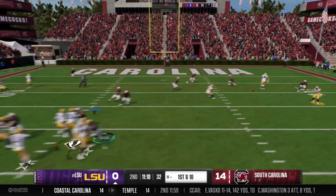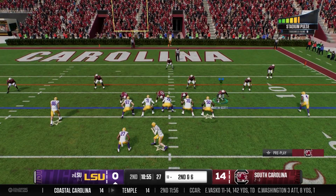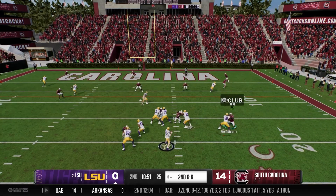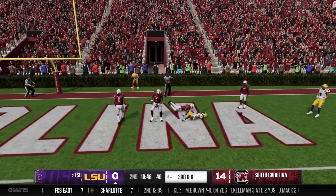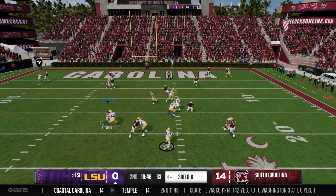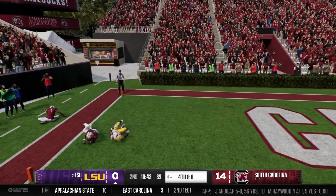Gamecocks are not giving them anything deep. It's been all underneath stuff for LSU so far, including that one to C.J. Daniels. Second and 6 now. Nussheimer changes some things. His pocket's collapsing, throws to the end zone. Oh, he had his man, but Thomas couldn't hold on. Now third and 6. LSU goes empty. Nussheimer looks left side. That's a tough throw, and it's incomplete.